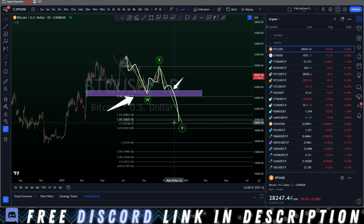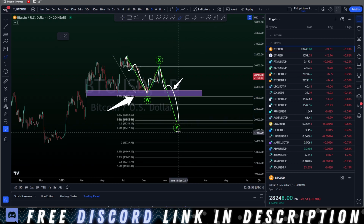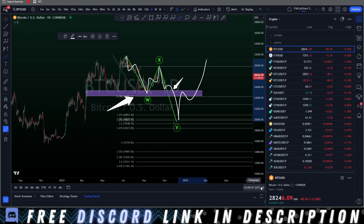Right here. Something like this. So yeah, guys, that's kind of what you're looking at as far as time, and it looks good from a time perspective as well. And then when DXY dumps, Bitcoin will hit you with one of these actions.